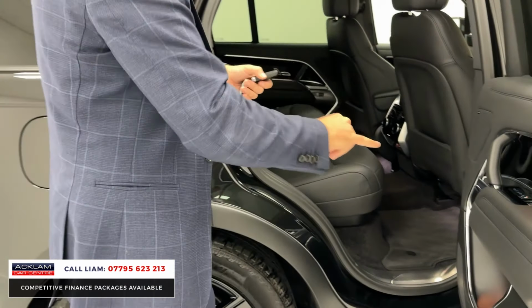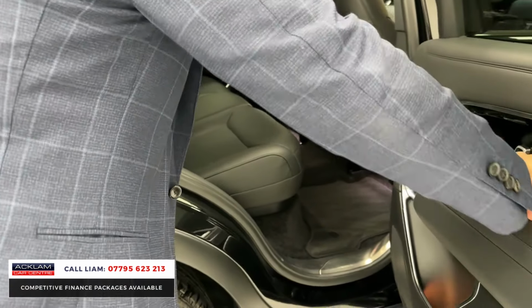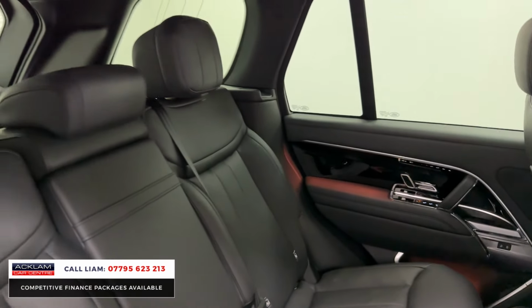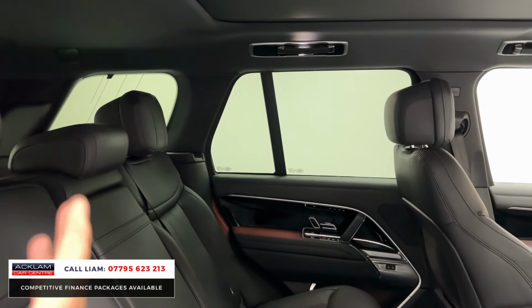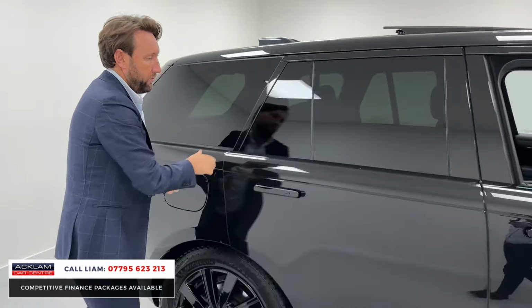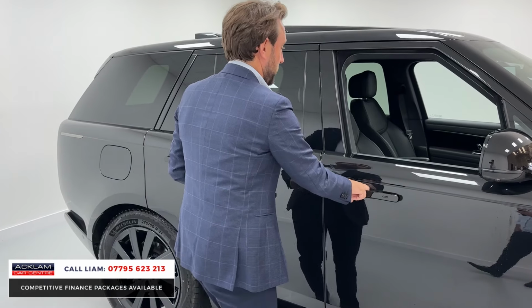So we've got ebony leather. Paid for is an option. They've gone for the gloss black grand veneer, which I really like, especially on a black car. You've then got so much room, all your cabin lighting throughout, which you can change the colours. But just a big, luxurious Range Rover, 300 horsepower diesel. But for me, I just think it's the pricing with this one.